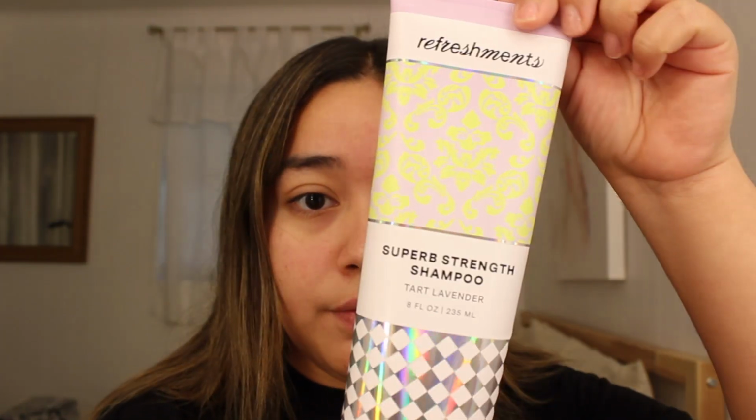And this is also part of the refreshments. It also comes with Super B Strength Shampoo. It's pretty big. It's 8 ounces. Tarte Lavender. Helps vitalize damaged hair, helps prevent breakage from heat styling, apply to wet hair, massage, lather, rinse. Girl, I need a one. Okay, again, you can pay more if you want to keep getting them, but those were free for this month, right?